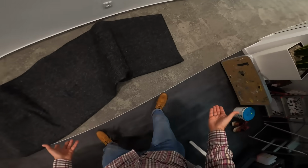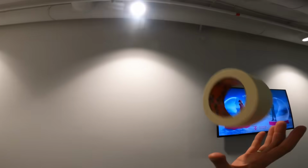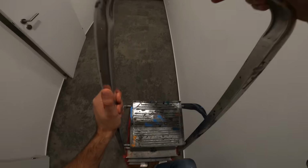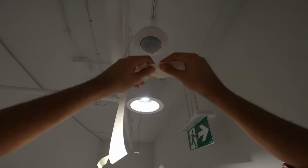Protection first. So there is this hallway with these lights, but the problem is that it's impossible to turn them off. They have a sensor for movement, and so I will try to cover that sensor, because we are about to use a projector, and light and the projector, they are not friends.